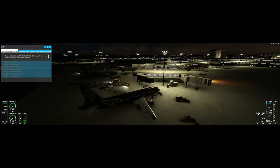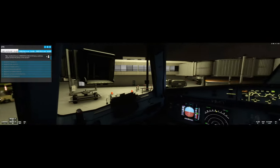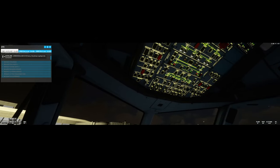Request the passengers. Auckland Ground, Air New Zealand 6143 heavy, could you please connect the jetway to the aircraft? 6143 heavy, the jetway is going to be connected.